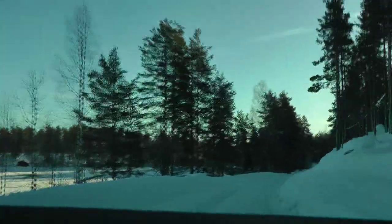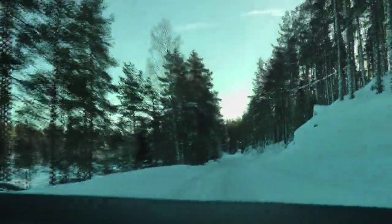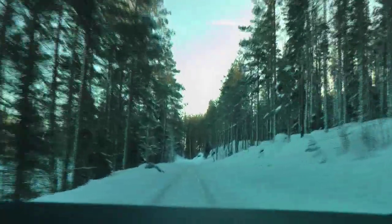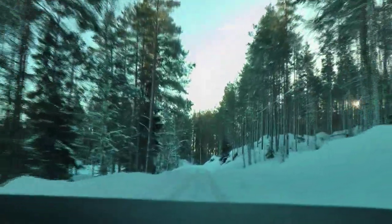And particularly here, we probably won't be able to see, but we're driving past a beautiful lake on our left hand side, and that's a fish farm in the middle of a frozen lake. You can't see it, but there's a fish farm in the middle of a frozen lake. How does that work? Well, we'll have to find that out later on.